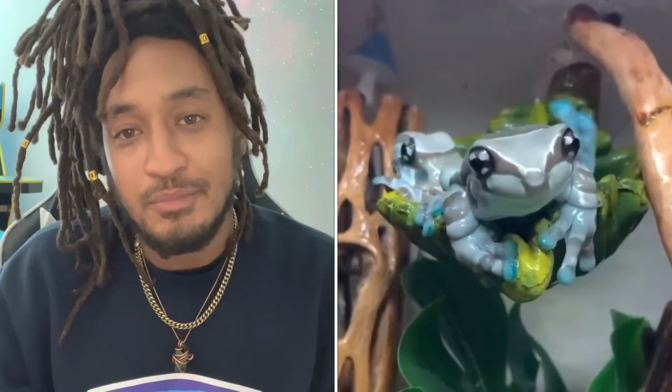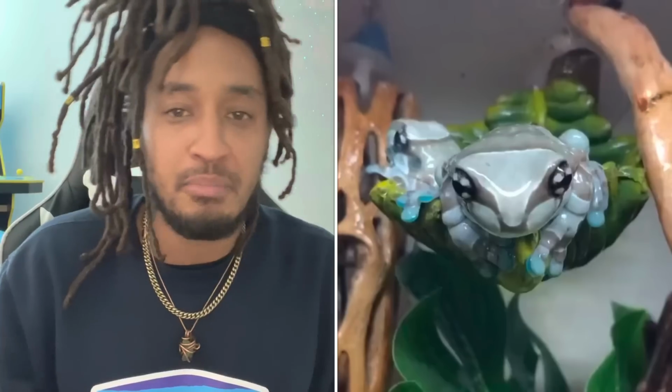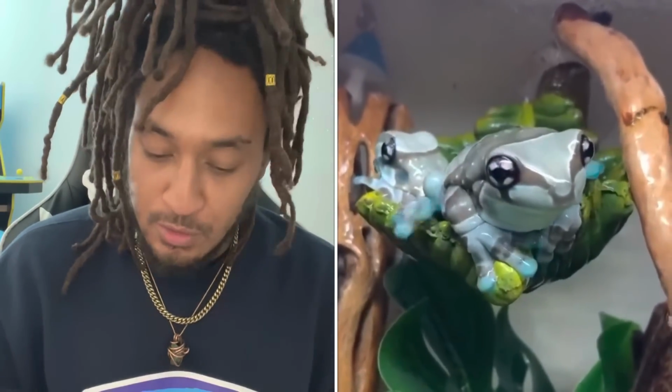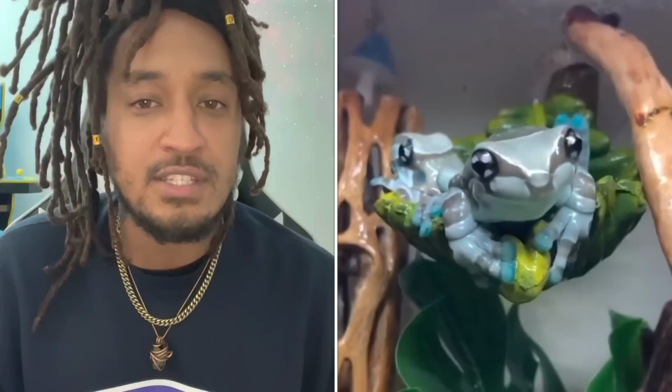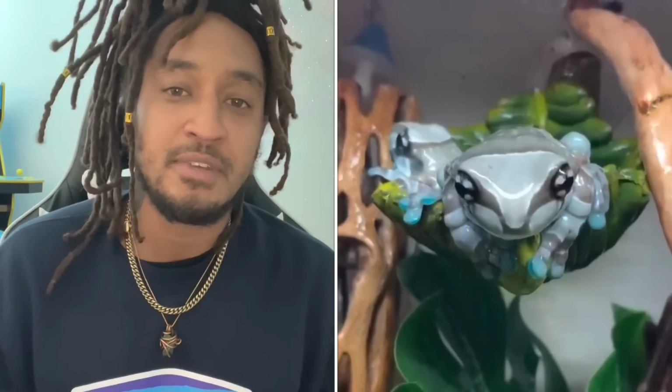Look at this thing. Brand new frog alert. This was almost my favorite new animal, but then I learned about it. This is the blue milk frog. The technical name is the Mission golden-eyed tree frog, but it's also called the milk frog or the blue milk frog because it has milky secretions. Hate the word secretion with a passion.